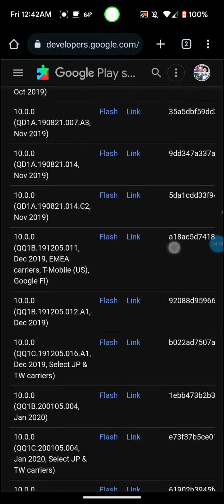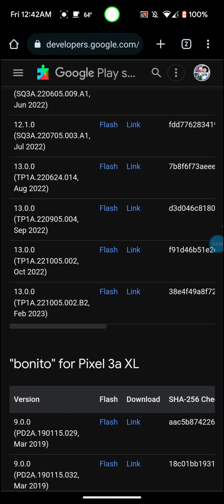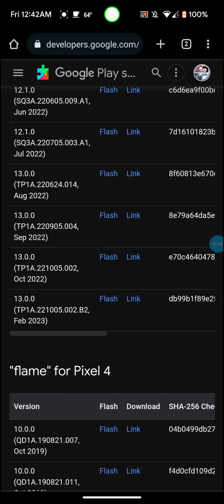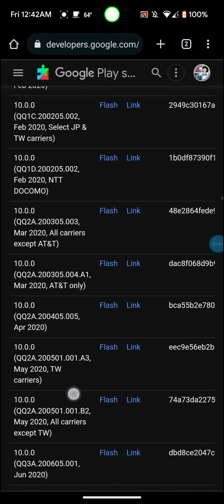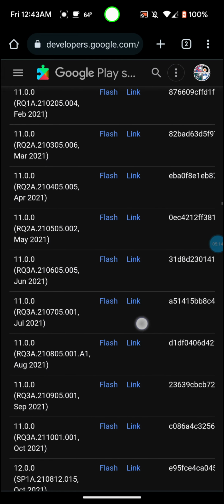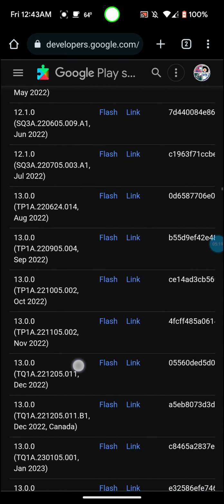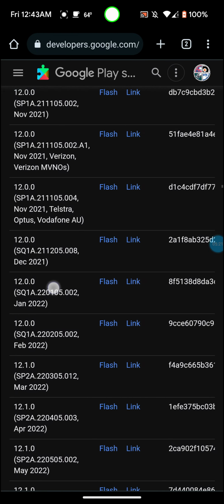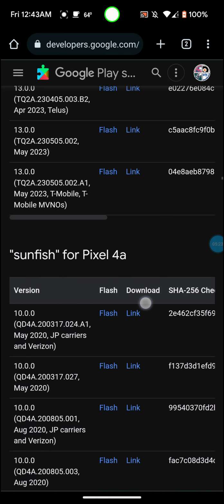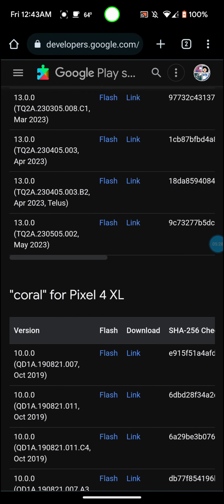Flame for Pixel 4. I don't believe the Pixel 4 is still supported, but let me go down here and see. Actually, no, it's not. That got its last update in February 2023. So the Pixel 4 is no longer supported. The next one would probably be the Pixel 4 Extra Large. No, that's no longer supported either. February 2023 was the last update for that. So the next one up should be the Pixel 4a, and that's still supported from what I believe. Let me see. Yeah, so May.